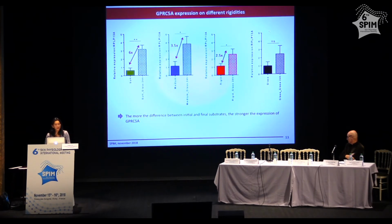We next confirmed that GPRC5A expression is correlated to stiffness changes. To do that, we cultured the keratinocytes on the different hydrogels and replated them on the glass condition. We observed that GPRC5A expression was always overexpressed during the transition from the hydrogel, so the soft, medium, rigid, to the glass surface. To rule out that GPRC5A expression is due to the replating process, we included the glass-to-glass condition, in which no significant expression was observed. We can note that the greater the difference between the initial and final substrate, the stronger the expression of GPRC5A.